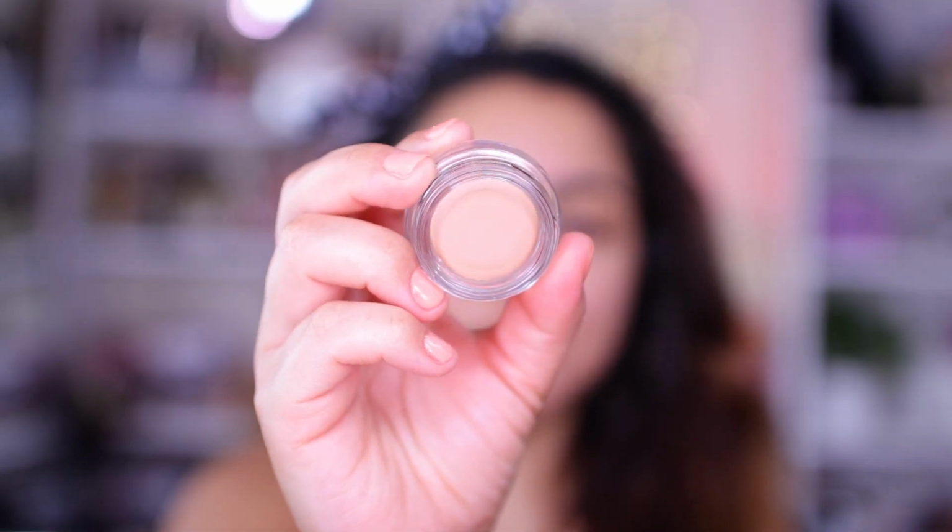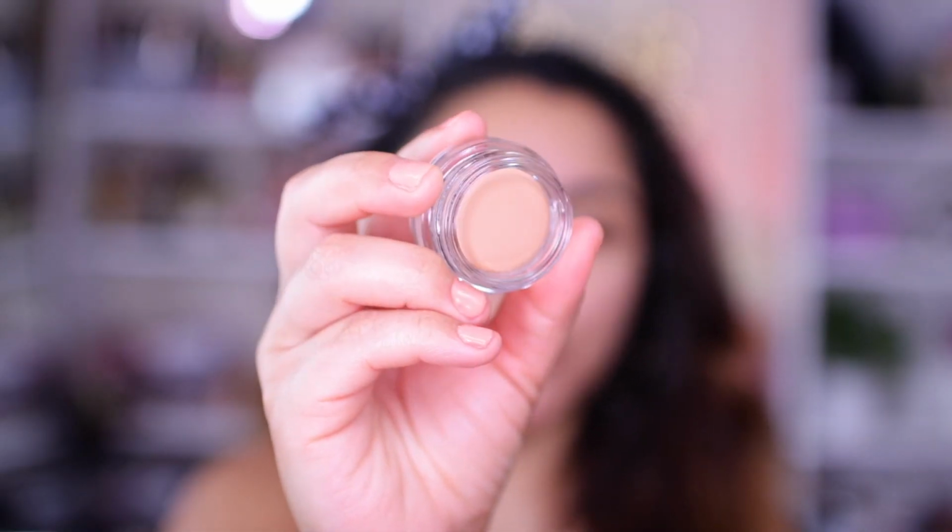I wonder if these are kind of like bases for your eyeshadow. What's this cream eyeshadow? I feel like you can just use this as a base though. It kind of almost matches my skin color. I might go into this one.